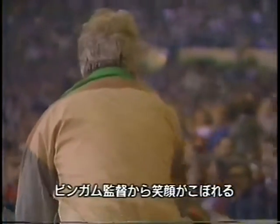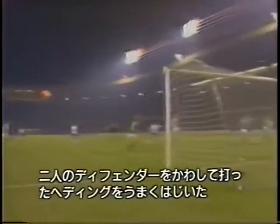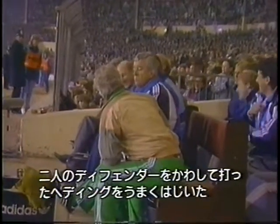What a fine save, and Billy Bingham again has to thank a goalkeeper who's put a completely different complexion on the phrase middle-aged. Dixon got up between the two defenders, and how Jennings got back and turned that over with one hand, he will doubtless explain later.